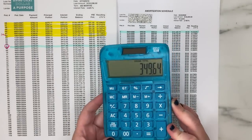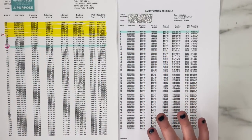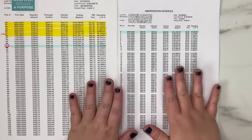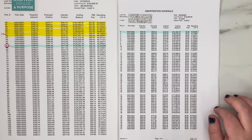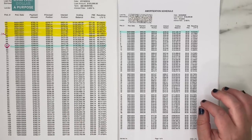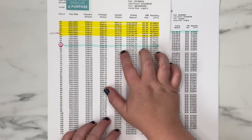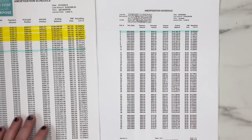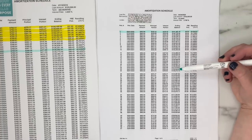Our mortgage payoff, it's not like something we have to do. We have a really low interest rate. We're probably not going to be crazy about it, but this is amazing, and I'm so excited to be paying that much more every single month to actually owning our home instead of paying for interest. We were paying $411.90 toward interest. We're now paying $325.42 at the beginning of this loan.